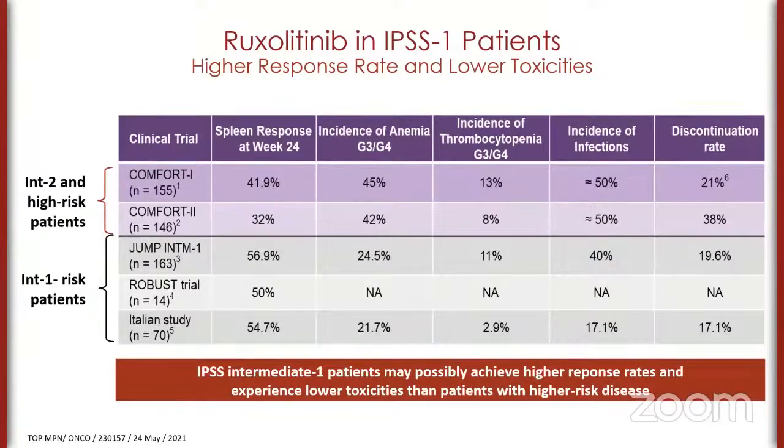So this was the study. They have studied ruxolitinib in different studies, like COMFORT-1 and COMFORT-2, where you have seen intermediate-2 and high risk patients. And there are other studies like JUMP, ROBUST, and Italian studies where they have started early, because the standard recommendation was to start in the higher risk group of myelofibrosis patients. Now they have studied it in intermediate-1 risk patients in some trials.